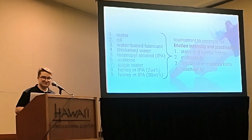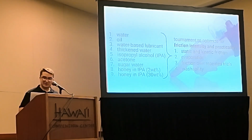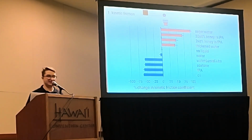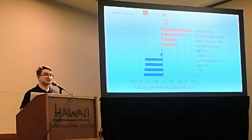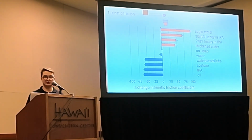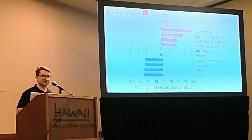I won't have time to dive especially deep here, so please check out our paper for everything required during the Q&A, but let's start by looking at the influence that each of these has on friction. So here's the plot of the results for the kinetic or sliding friction. The x-axis shows the change in friction compared to no liquid being on the surface. Bars that go to the left indicate a reduction in friction, and bars that go to the right indicate an increase. Looking at water as a point of reference, we can see a slight reduction in the friction.